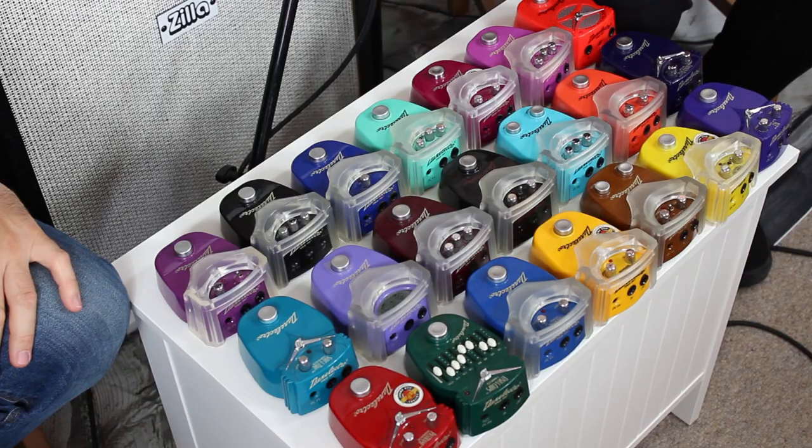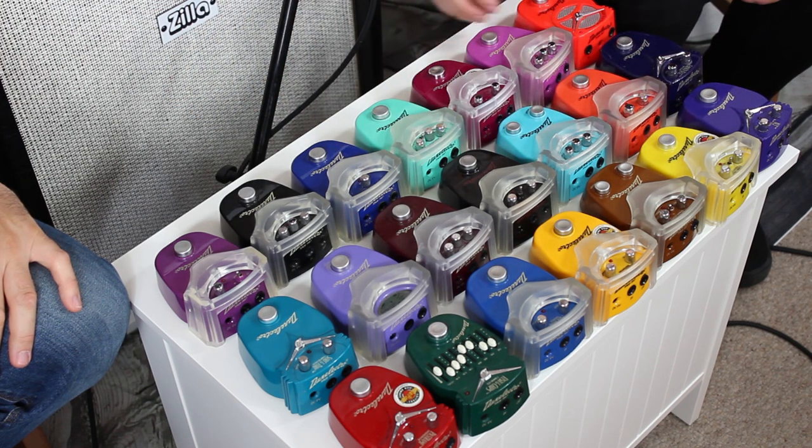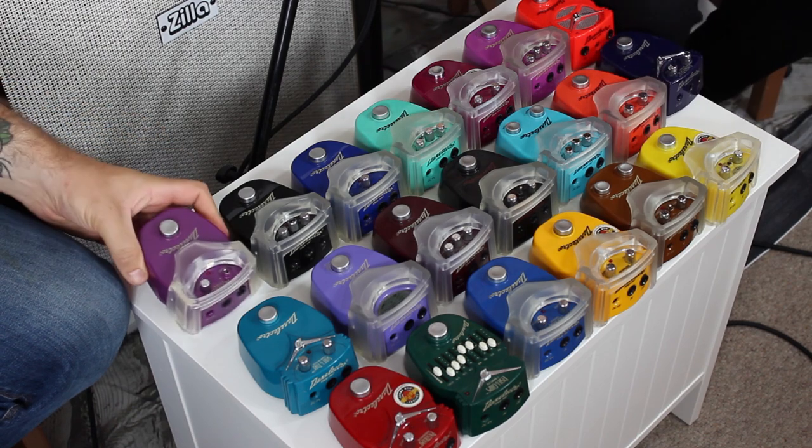If you're not familiar with the range of pedals, this is them. They look a bit like this. You've probably seen them around because you can pick them up for like no money in most decent, reputable secondhand guitar stores. And yeah, they're just wonderful little coloured boxes of joy. What a wicked looking collection of pedals.